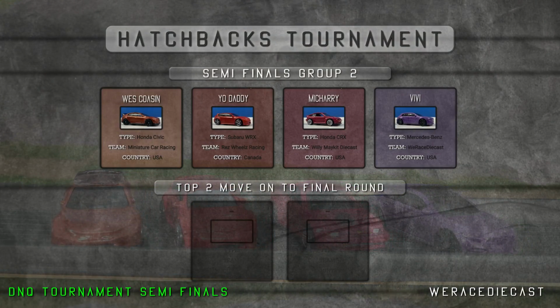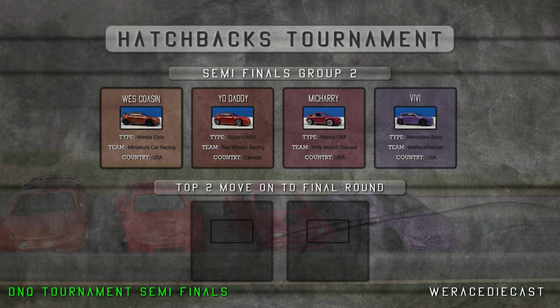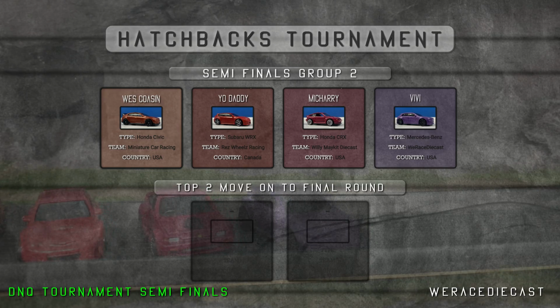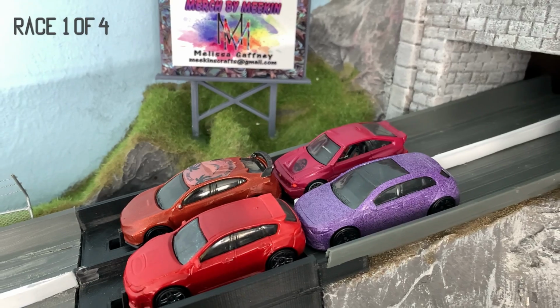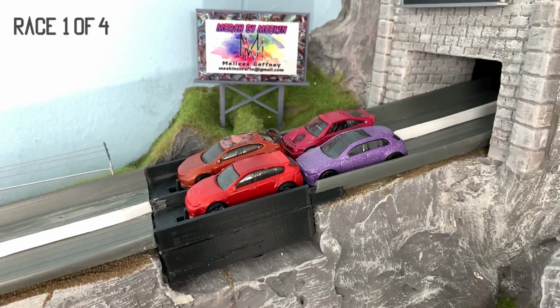Semifinal group 2, we got Wes Cosin from Miniature Car Racing in the Honda Civic, Yo Daddy from Res Wheels Racing in the red Subi, Macheri in the CRX driving from Team Willie Make It Diecast, and Vivi sent in from We Race Diecast teammate Shy Thomas. Race 1, we got Yo Daddy and Wes up front, Vivi and Macheri in the back.